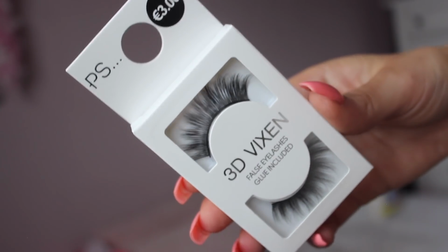Picked up some lashes. Wow, I nearly threw that one. Picked up some lashes. The 3D Vixen lashes, favorite lashes ever. Wearing them right now. I have like 15 backup pairs. Every time I go into Penneys, I buy a pair of these. They're just amazing. And then the 3D iconic lashes. I really like these also, but I'm definitely vibing more with the Vixen. They're just great. But they're €3 a pair, so you can't really go wrong with them.